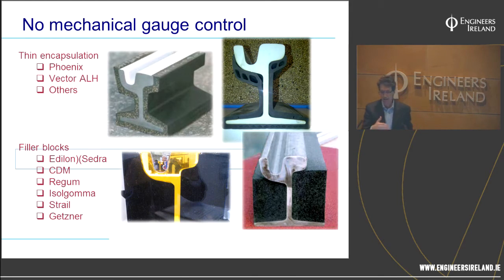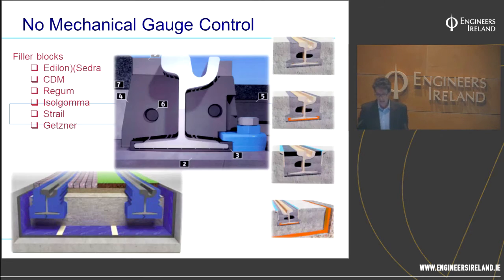And you can use Phoenix, Vector ALH, or other systems, booting systems as we call them. Or you go for filler blocks that we have seen, for example, in Bergen or in Berlin. In Berlin, they go together with sleepers, so this wouldn't be exactly this type. The non-mechanical gauge control and filler blocks would be the case of Bergen, where you really fully rely on the blocks for controlling the position of the rail.